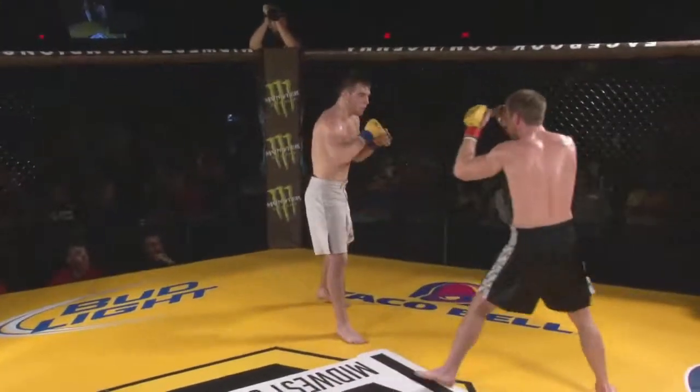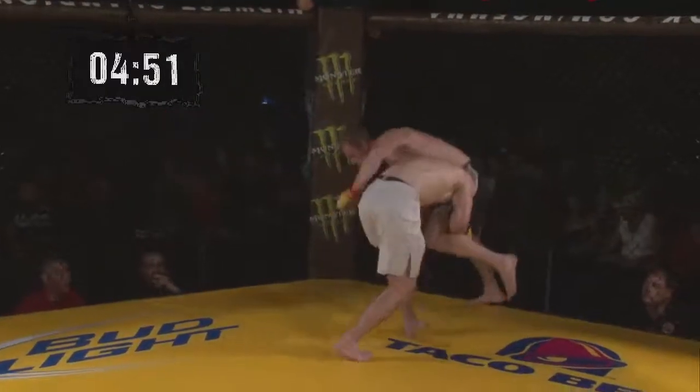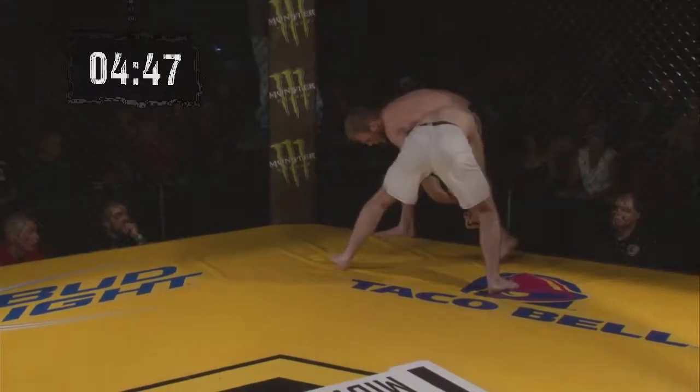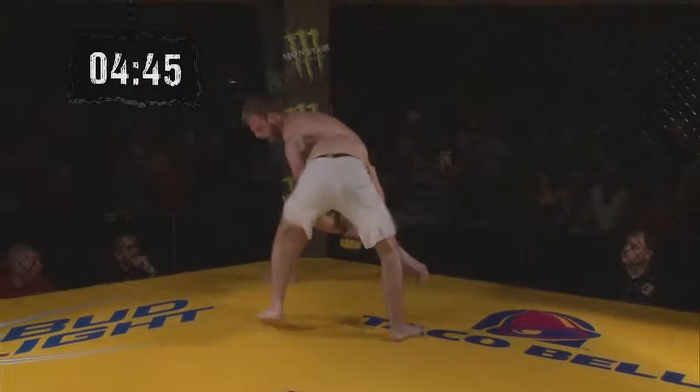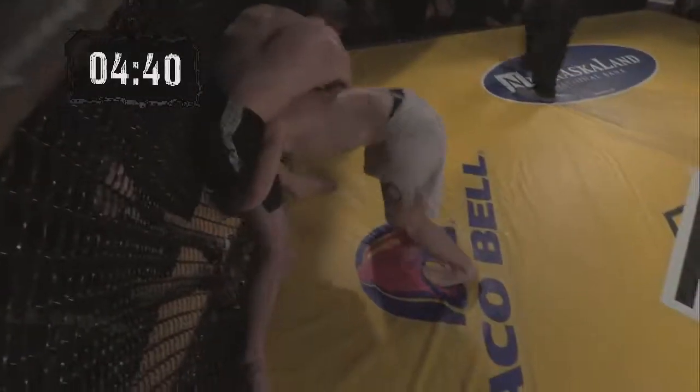There's a nice uppercut by Browder, which that's what he needs to do. He needs to come with uppercuts, because every time you throw something straight, you allow the wrestler to get in on you easy. Browder trying to stay on his feet this time. Doesn't look like he wants to go down to the ground.